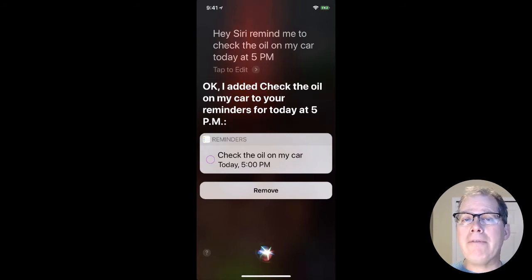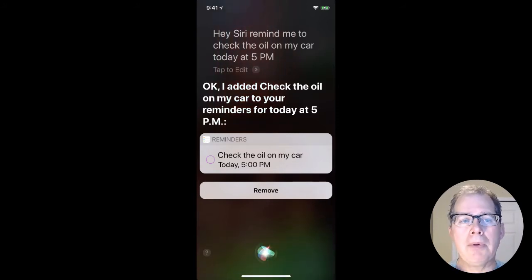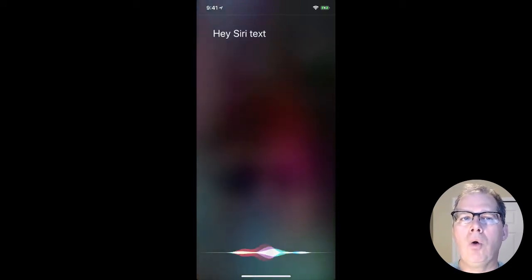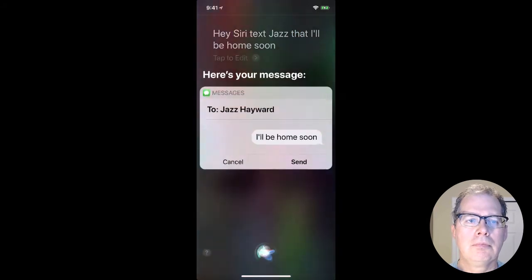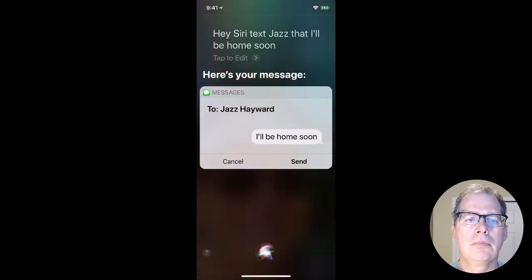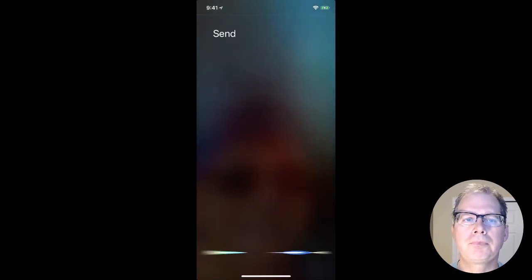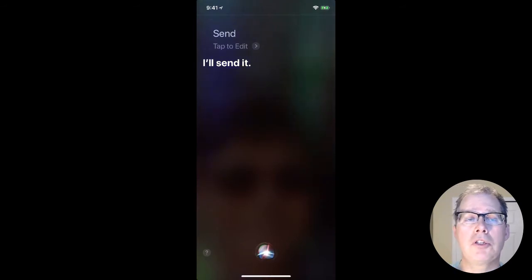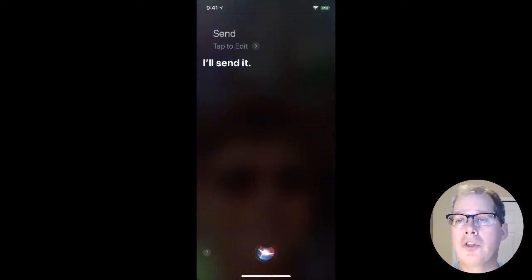Now, while I'm driving, I can also use things like texting and messaging. For example, hey Siri, text Jazz that I'll be home soon. Your message to Jazz Hayward says, I'll be home soon. Ready to send it? Send. I'll send it. Now it will send that text off to Jazz, and that way she will get that and I don't have to touch anything.